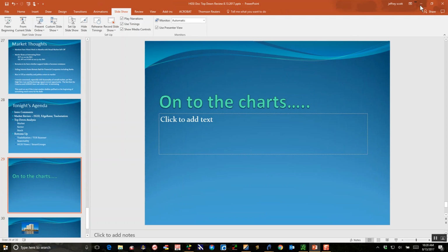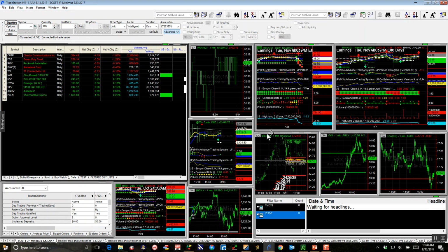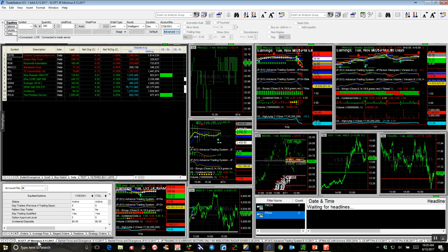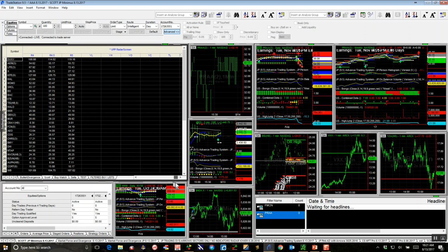Now, I usually, and I will today as well, go into TradeStation, and typically in TradeStation, what I like to do is look at one of my views, which gives me a sense of what the indexes are doing. I just want to point something out, that if you have TradeStation, there is a simple indicator that you can get for free if you go to the TradeStation forum and search for Guru and earnings.